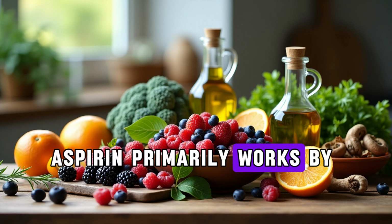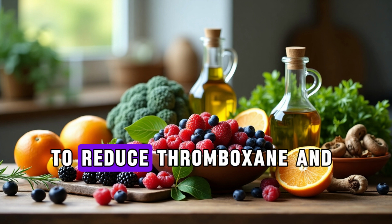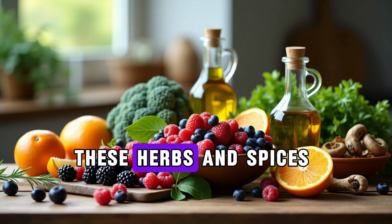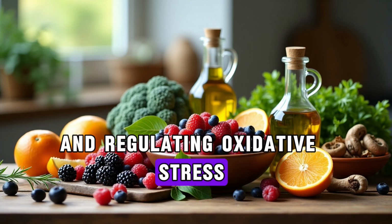While aspirin primarily works by inhibiting cyclooxygenase-1, COX-1, and cyclooxygenase-2, COX-2, enzymes to reduce thromboxane and prostaglandin formation, these herbs and spices go deeper, affecting broader inflammatory cascades and regulating oxidative stress throughout the body.